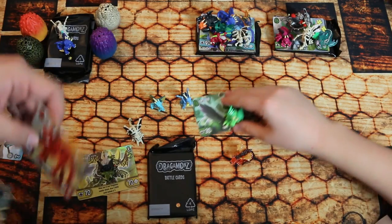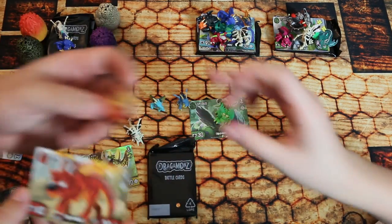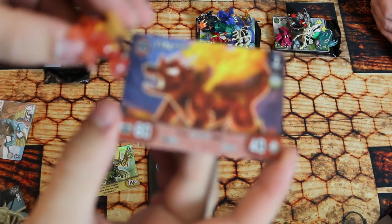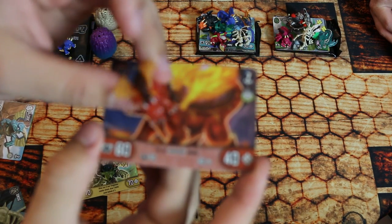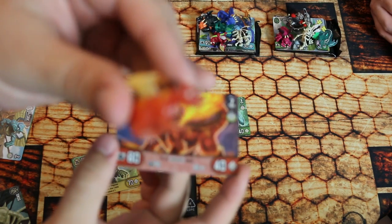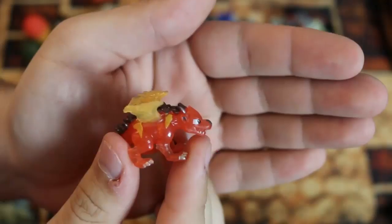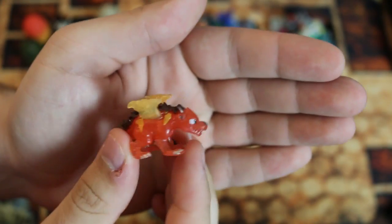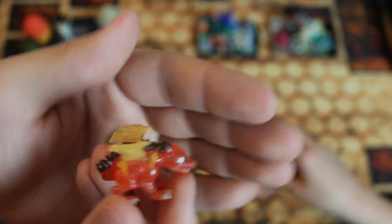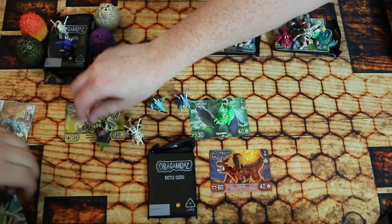Phyra. Mystic Phyra is a main character on the show. Actually pretty cool, and it's like a fire fox demon dog kind of deal. But I don't have this in Mystic yet, so Phyra in Mystic right here. Sorry for the camera work, guys. New camera, working on that. Alright, camera's dying, so we gotta go.